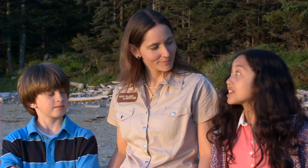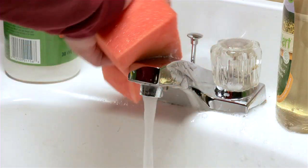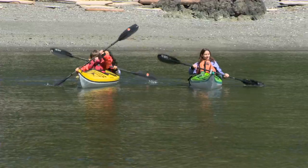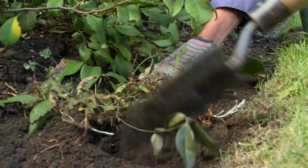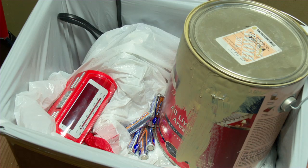Seriously, we need to keep our oceans clean for the creatures that live in them and around them. So what else can we all do? Lots. We can reduce, reuse, and recycle our waste so it doesn't end up in nature. Use environmentally friendly household cleaning products. Choose to paddle a boat instead of using a motor. Pull weeds by hand and use natural compost in your garden. Get rid of hazardous household waste like batteries, paint, and electronics at a waste disposal center.